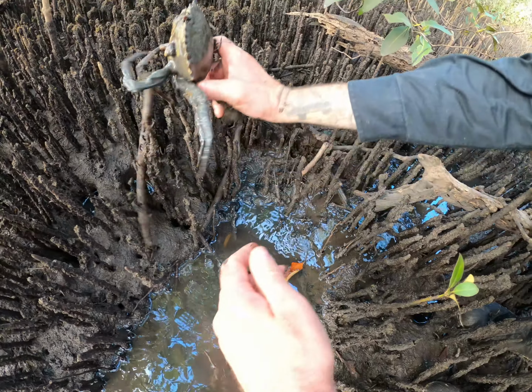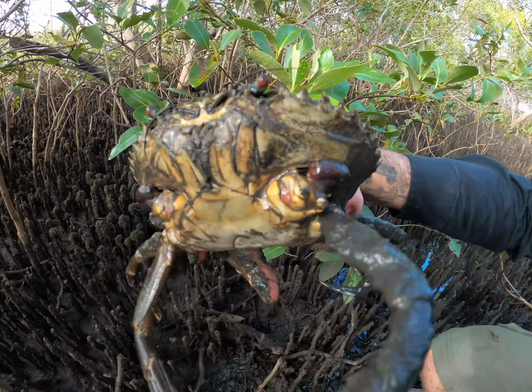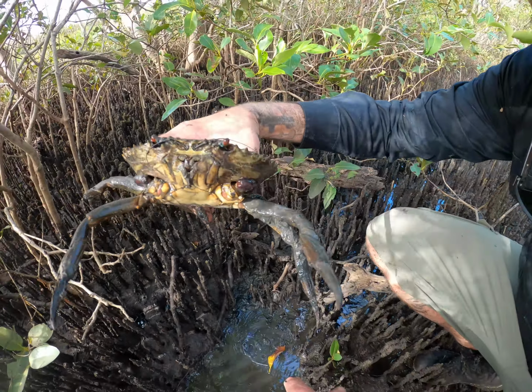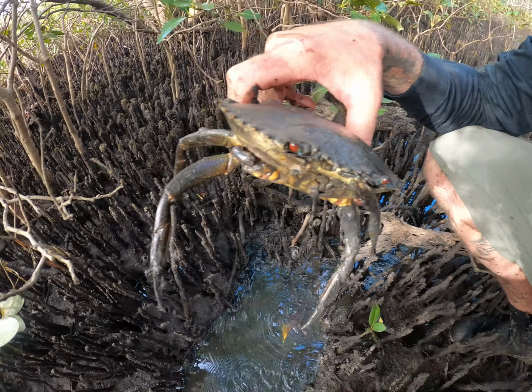Oh, he's got no nippers either. You can see the new one starting to grow back. Oh, don't let him get mud on it. You can see the new one's growing back. I don't know what it is with this little creek, but all the muddies have no nippers.